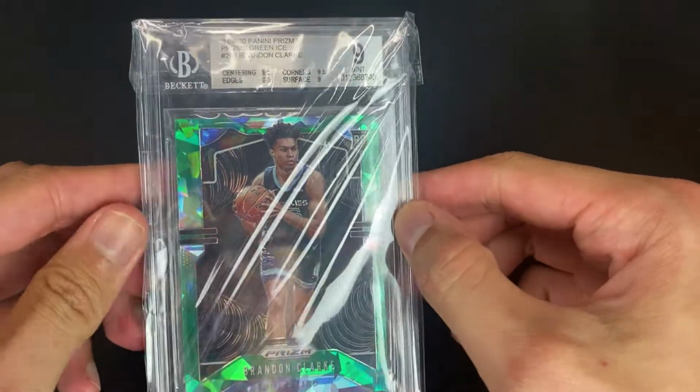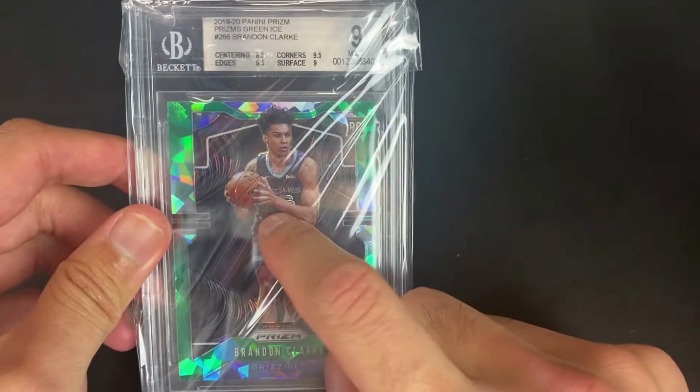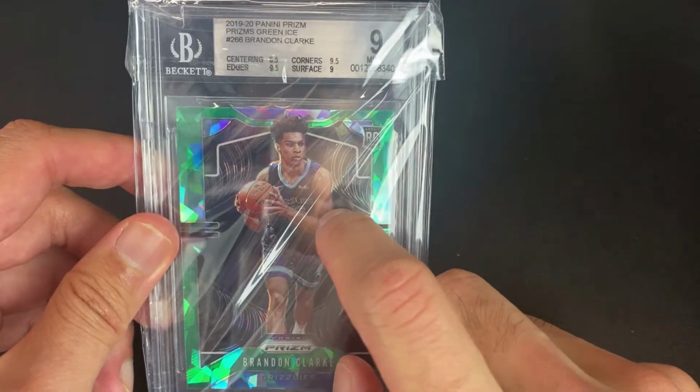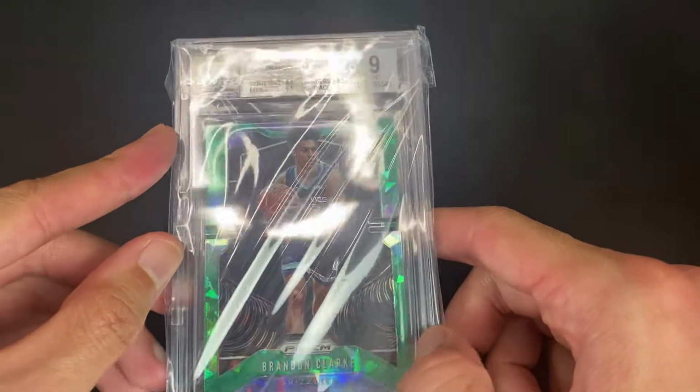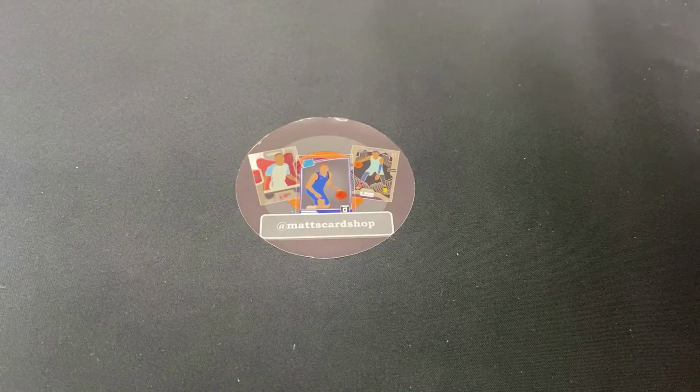Brandon Clark Green Ice BGS 9. This one was $30. If you guys don't know, Green Ice aren't numbered, but they come from the Fanatics box, and they are short printed to 100 or less. So they do go quite cheaply. They actually are short printed, so have a look out for them. I did have a hero one, but sold it.